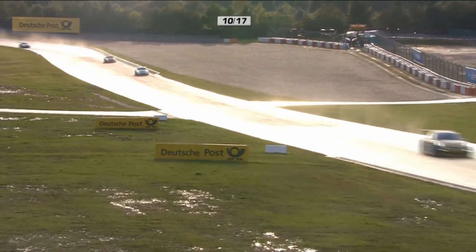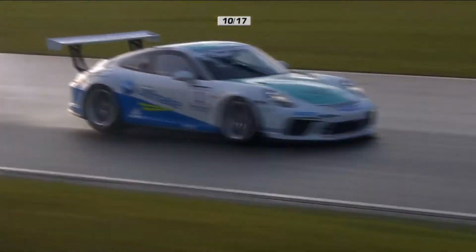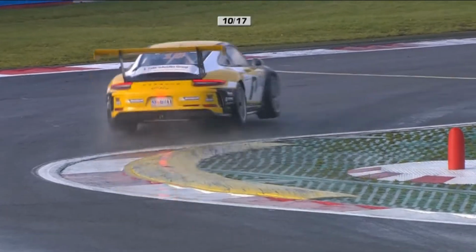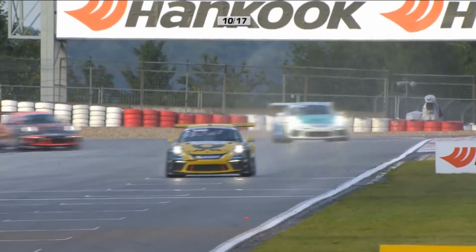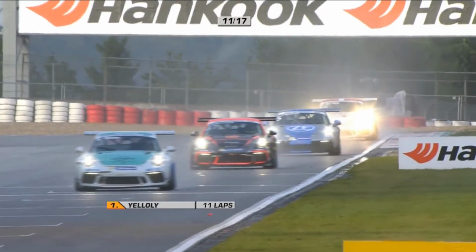So here comes Nick Yellowly up towards the NGK chicane. 7 laps in which Dennis Olsen has got to try and reel in that 3.3 second margin that Nick Yellowly has over Dennis Olsen. I think it's going to be a big ask in the 6.5 minutes that we've got remaining in this race. Yeah, I think it might be hard, especially as they are lapping so close together. In the last lap, we'll see now when they come through.